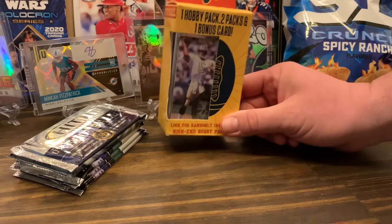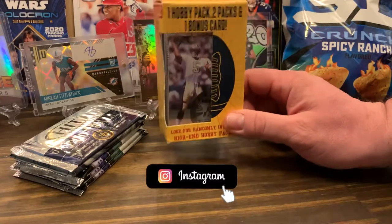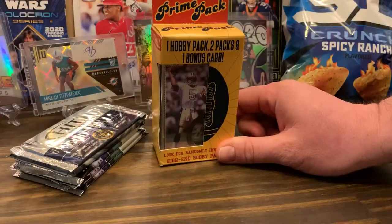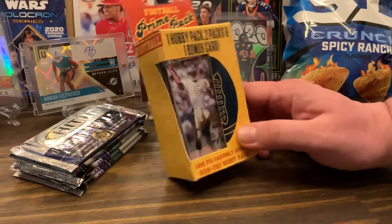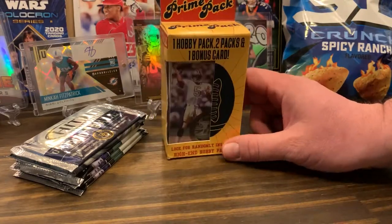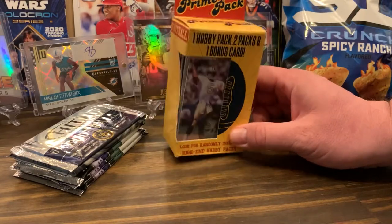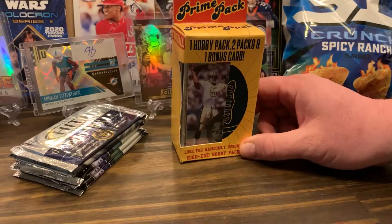We had a mail day, as you can see on my Instagram, Rips and Chips on Insta. We got a Fairfield product football prime pack. I've seen a lot of people open these and got some good stuff, got some bad stuff, but they're very, very interesting. We got one of these from Puerto Rico, and it took about 3 or 4 days, so pretty good there, USPS. So we're gonna open this, check those packs out.